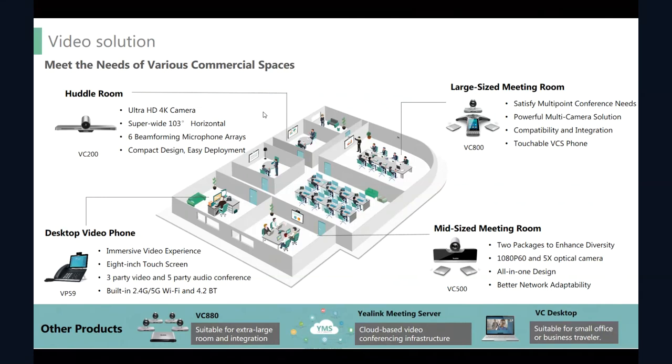a cloud-based product, a software product that enables you to connect your desktop, your mobile, and also all of the endpoints through that. It's called the Yealink Meeting Server. So, yeah, just an all-in-all communications endpoint company, both in the audio and the video space and collaboration.